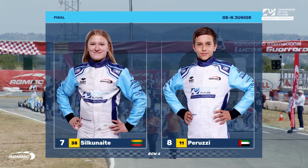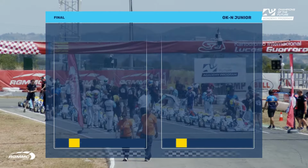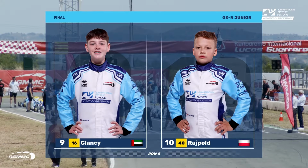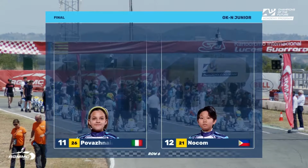Keep an eye on them. Again, really good results earlier on. Connor Clancy and Kasper Reipold, who has now lost his championship lead, is looking to reclaim it. What can he do from the 10th spot on the grid?